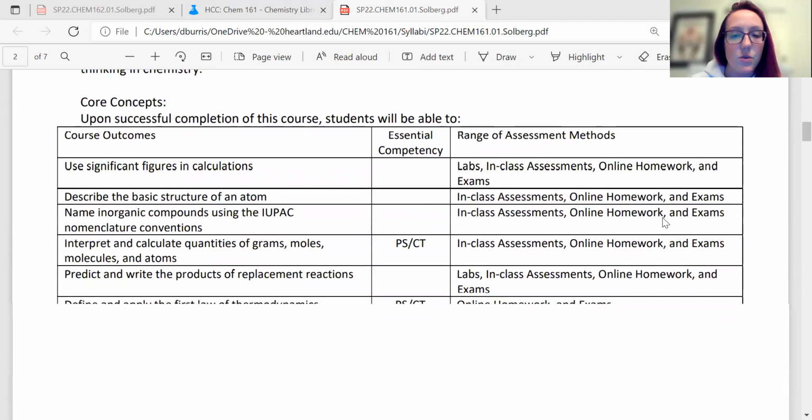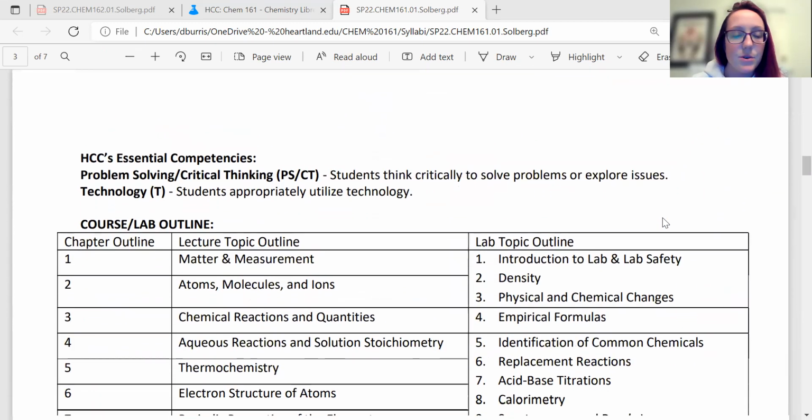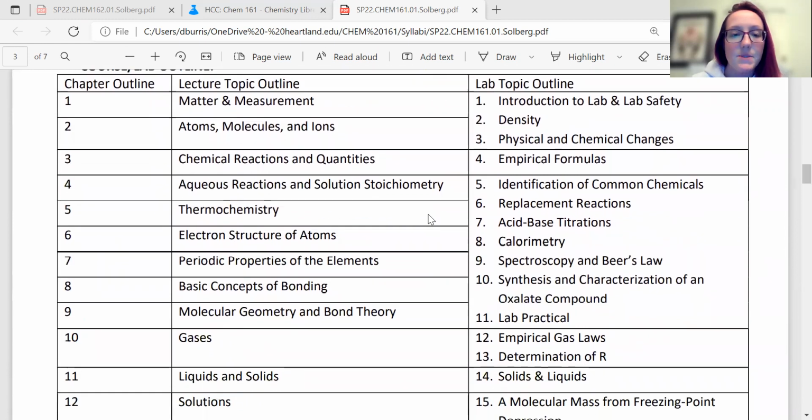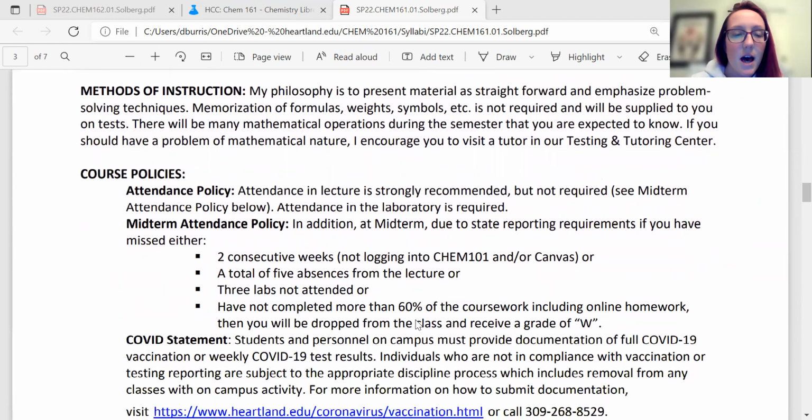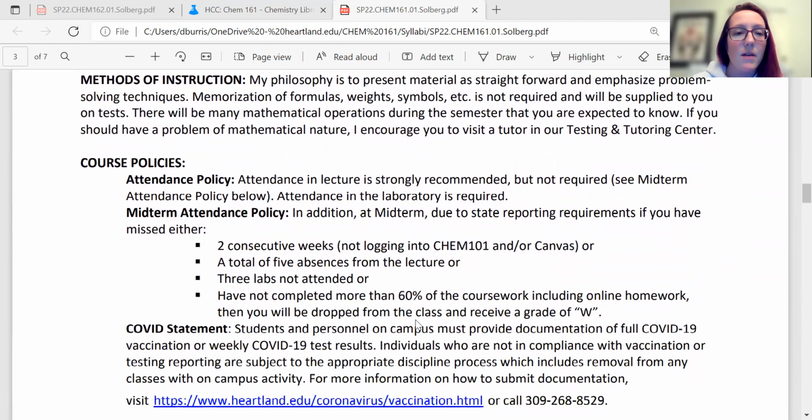Calculator. I'm just going to scroll through all the stuff we're going to do, all the labs and what the chapters and units are. I'm just going to talk about some of the instruction and policies.